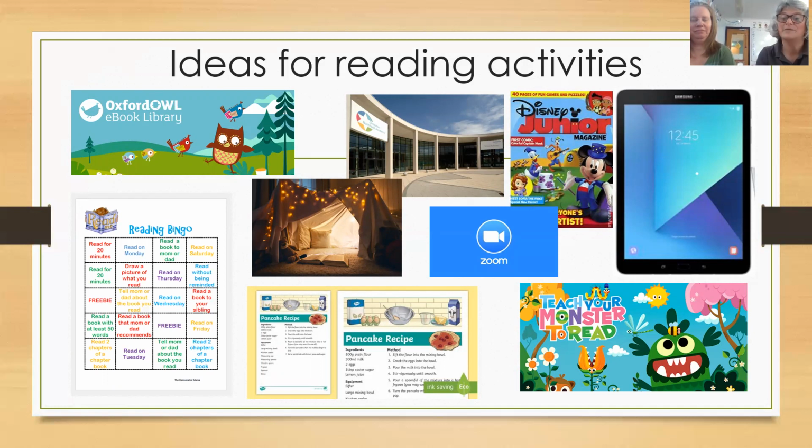So please don't think that reading has to just be books and books that we've sent home. It doesn't just have to be your child reading to you. It can be you reading to your child, but obviously we want to see a mix of that. It can't just be you reading to your child every night. We want to hear your child reading to you as well. So those are some ideas of the ways that you can access texts and literature without it just being a paper book.